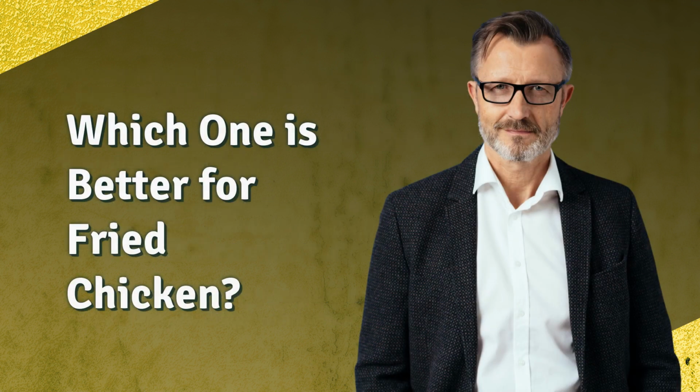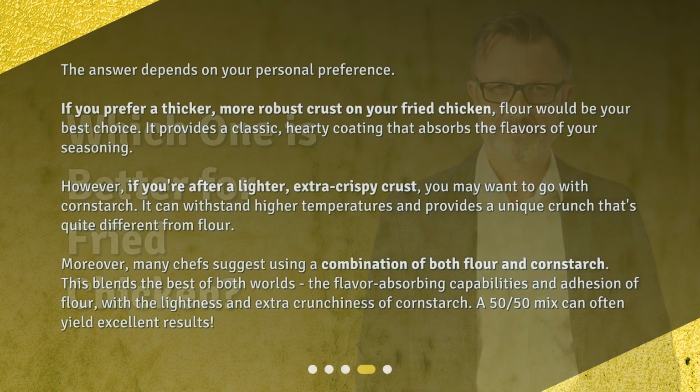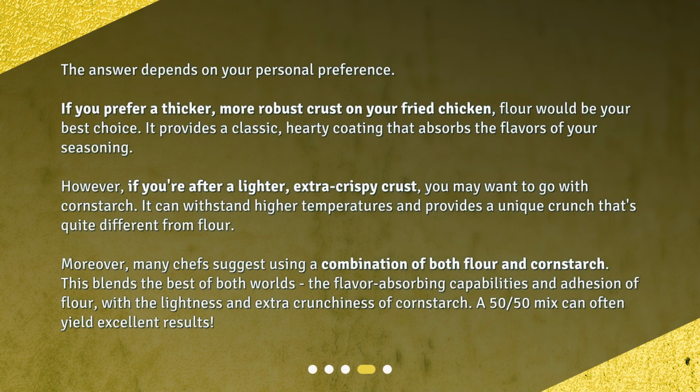Which one is better for fried chicken? The answer depends on your personal preference. If you prefer a thicker, more robust crust on your fried chicken, flour would be your best choice. It provides a classic, hearty coating that absorbs the flavors of your seasoning.